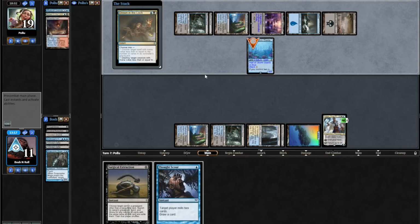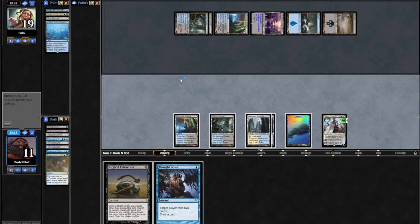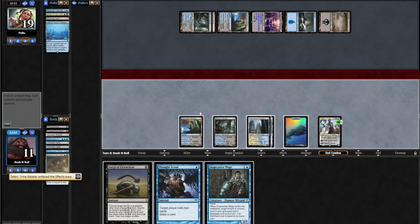Yeah. Let's get rid of that. Guess I should have waited till combat. They could have floated a blue there. Ooh, Snapcaster. That's good with my Teferi. I'm going to plus Teferi for now. Then I can do Snapcaster shenanigans.